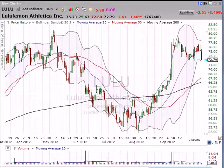Also, make sure you know when earnings are. Very important to know when earnings are on all these companies, because that's the stuff that's going to provide the catalyst for this trade.